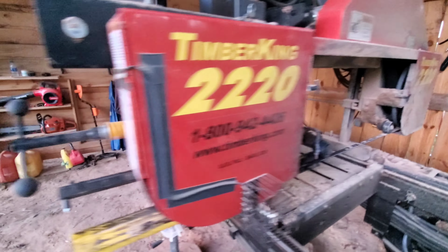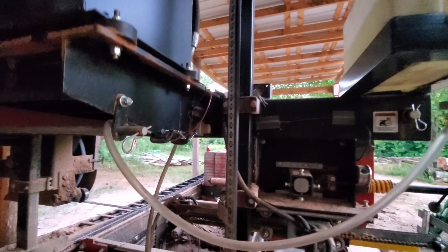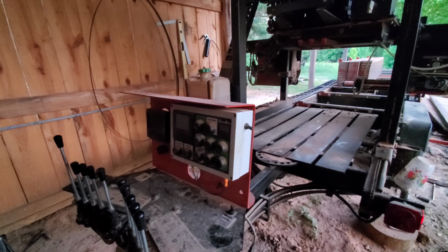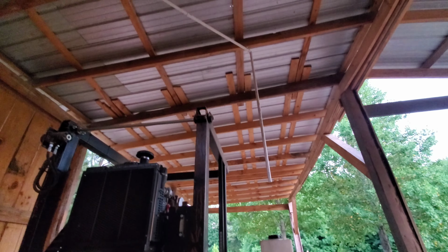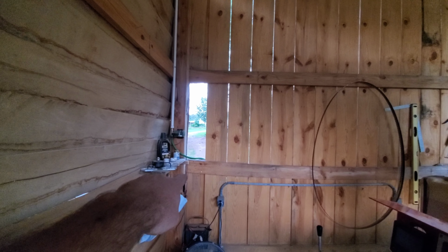We have the solenoid valve right here, and Mr. Brad's going to have a couple of these for people if they want to try this out. This solenoid is tied into the clutch, so whenever you turn on the clutch of the mill, it actually puts the fluid on the blade as you're cutting. Fantastic. Also, overhead, you've got this PVC piping, which goes down to a little electric pump over here, and there's our water troughs out there.